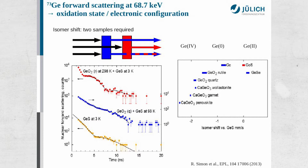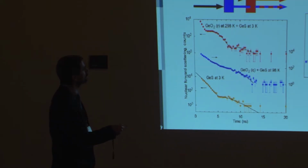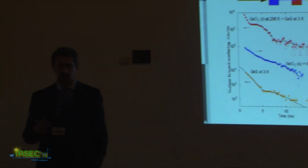And you can also get the oxidation state. So now, because you have no source, there is no reference. And whenever you want an oxidation state at the synchrotron, you need to put two samples and get the shift of one relative to the other. Which we did here for germanium oxide relative to germanium sulfide. That's the sulfide alone, and that's the oxide in rutile and oxide in quartz phase against sulfide, and then you can construct a table of isomer shifts for germanium. Actually, with this one experiment, we summed up as many samples as existed in total in the literature before we started, because it's extremely difficult in the lab.